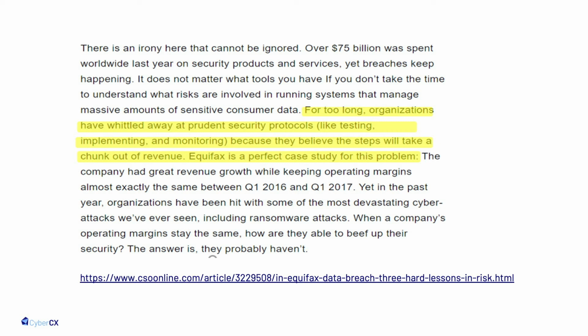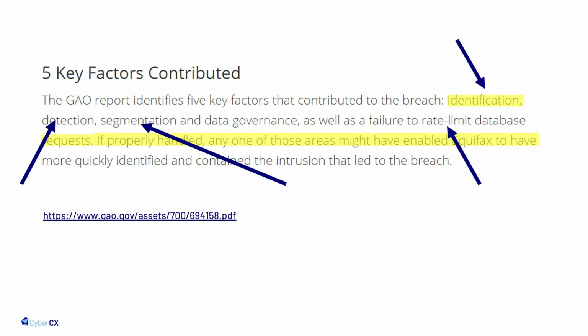Now think back to your organization as well. Does your mandate to get a product out to market or to get something online very quickly limit your ability to effectively test it? It happens more often than you can think. Let's look at what the Government Accountability Office said about the Equifax breach. They identified 5 areas where security needed to be improved: identification, detection, segmentation, and a failure to rate limit database requests. Those are 4 of them. All 4 of those are technical requirements that need to be implemented in the organization. The 5th one, data governance, is the only non-technical control that could have been implemented to further secure this organization.